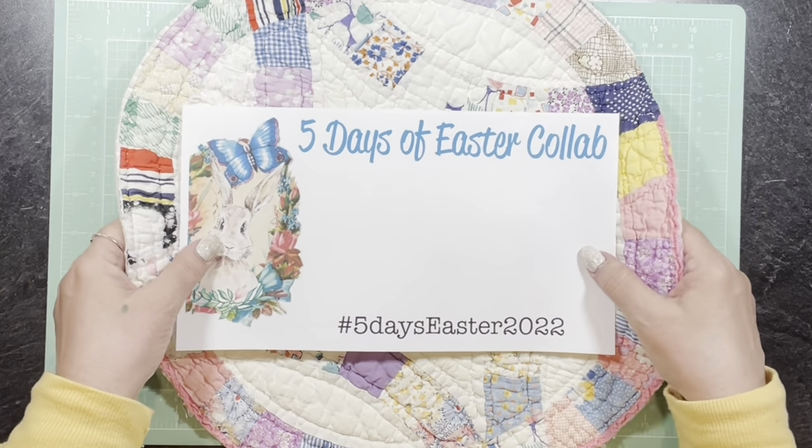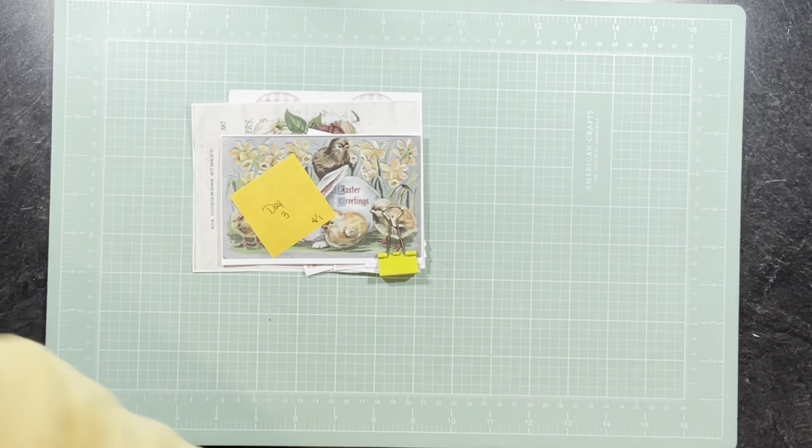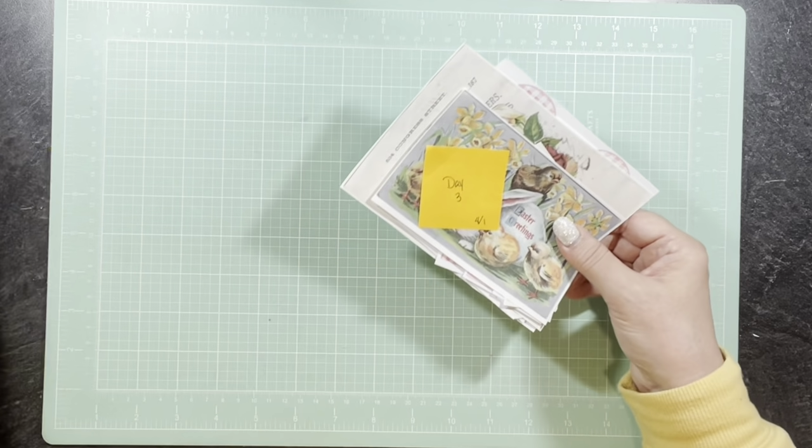So for day 3, we have these items to work with. And these are rough cut.